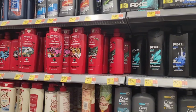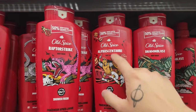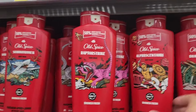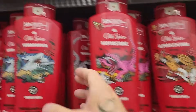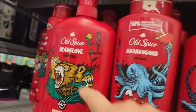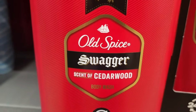Yeah, TC and I are over here looking at the men's body soaps. I've never heard of some of these. Never heard of Raptor Strike, Alpha Centauri, Dragon Blast, Shark Hammer. Heard of Mamba King. Heard of Kraken Guard. Heard of Bear Glove, but I never heard of some of these. Of course, Fiji is really, really good. And of course, Swagger. Can't forget Swagger.